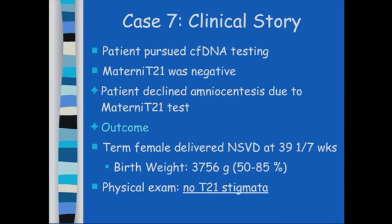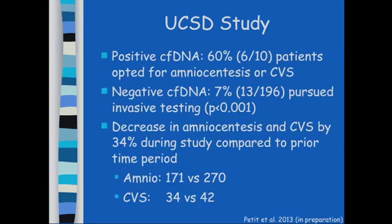This patient pursued cell-free DNA testing, and her Materni21 test was negative. The patient declined amniocentesis due to this, and the outcome was a term female delivered at 39 weeks normally with a birth weight at the 50th to the 85th percentile, and the physical exam showed no stigmata of trisomy 21. So for this patient, the cell-free DNA test was a great test.